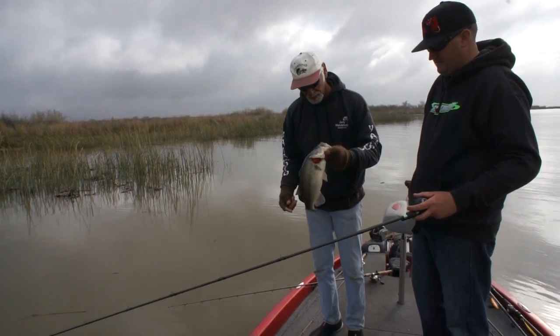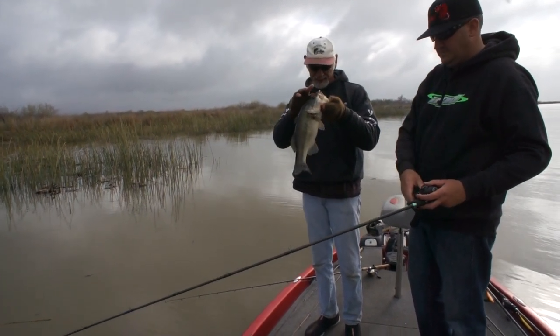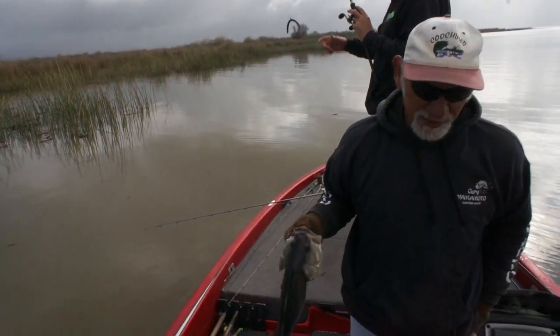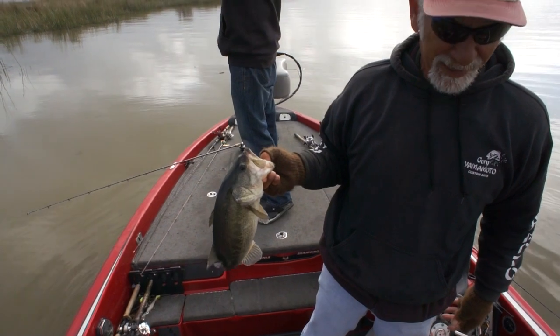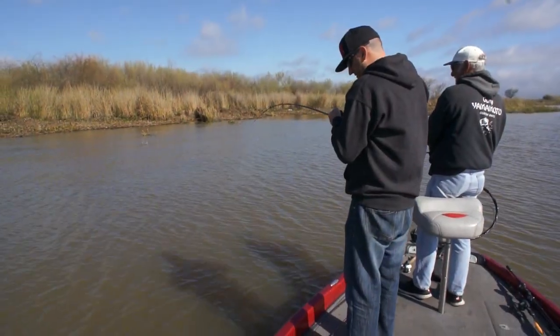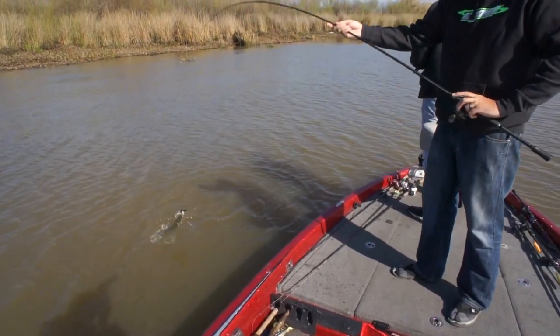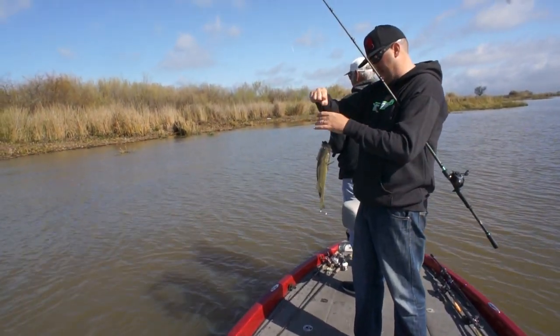But, you know, these fish are moving around. I think that was from my jig, but yeah, another solid fish. Nice fish. Those are the kinds we like to catch this time of year. At least this one's a keeper. Maybe. I think he's 13 inches.